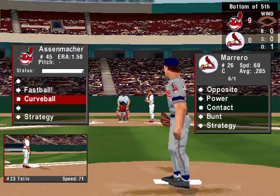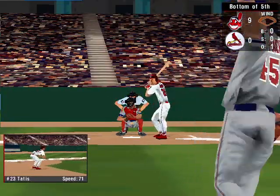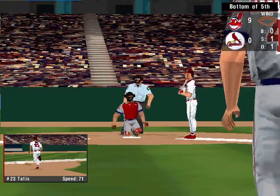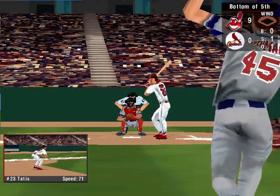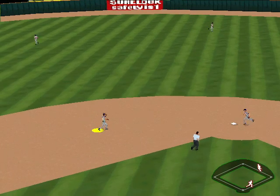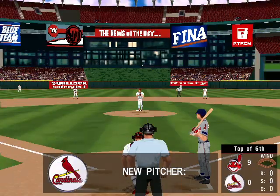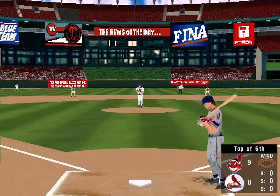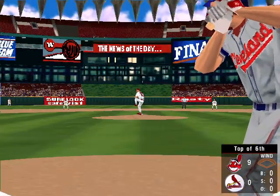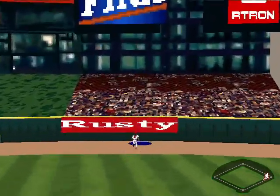Welcome back to the game. That's all for Carrasco. Now up, number 26, the catcher. He's a .285 hitter. The pitch. In there. Strike one. Hit hard to the left side. Two gone. Out at first. Wow! That makes three out. No runs. One hit, no errors. Going into the first half of the sixth inning, Cleveland ahead of St. Louis 9-0. There's going to be a pitching change.